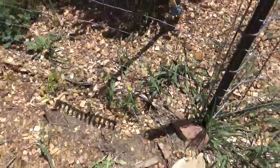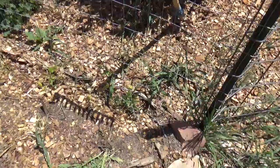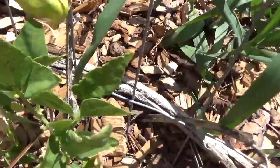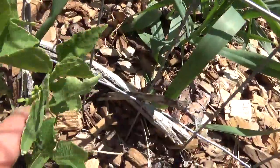I got some chickpeas here, I think, which got froze, but now it appears as if they're coming back here, flowering. So we'll see how these do now. Hope they make it.